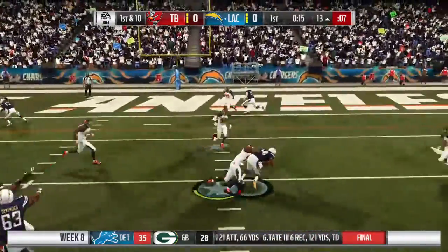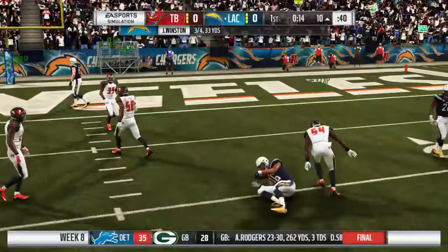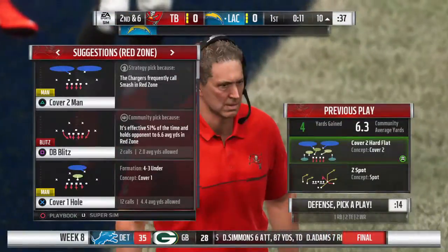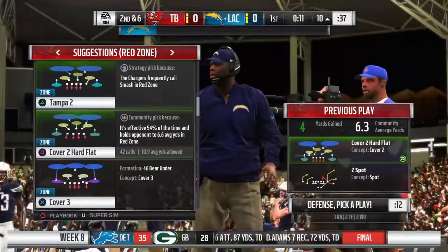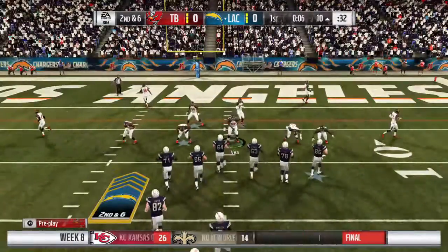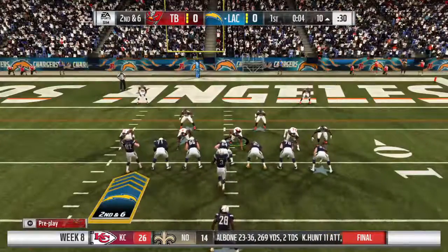Jameis to throw it. Got a man over the middle. It's Williams. And he'll get it here to the 10-yard line. That throw good for 4. It's 2nd down. 4 yards on that last completion, so that sets up 2nd and 6.